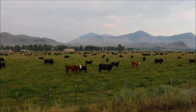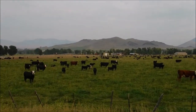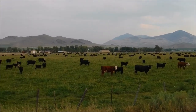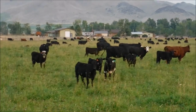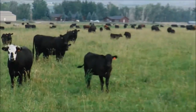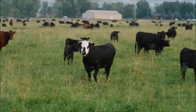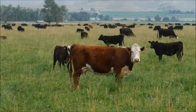And look at all these guys. That's a lot of cows. Hey guys! Hey girls! Oh, hey little babies! Big boy bull out there. Couple cute faces. Hi! Hi there! Hi girls and boys!